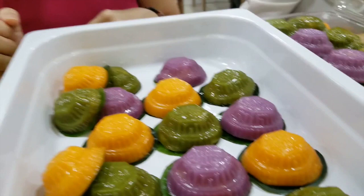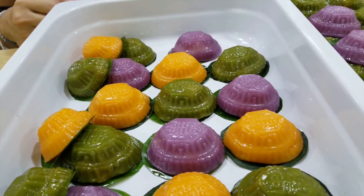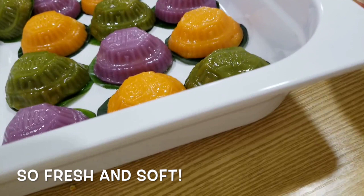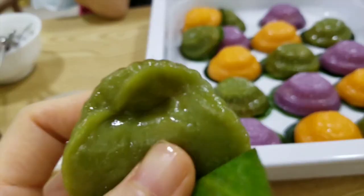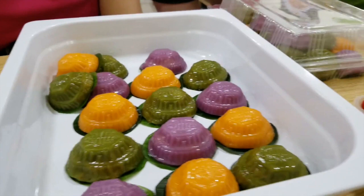Which one would you suggest I try first? I personally like the purple or the orange. Okay, I like sweet potato, yam, anything. But this is your one, so I'll go for it. Look at that. Coconut kelapa mixed with gula melaka, right? Look at that. Laksa pattaya. Fresh. Homemade, we don't make it so sweet. No, it's not sweet. Just beautiful. We use only gula melaka. We don't add any white sugar.